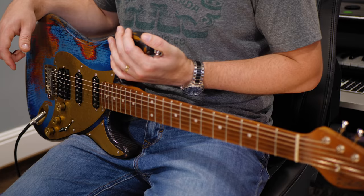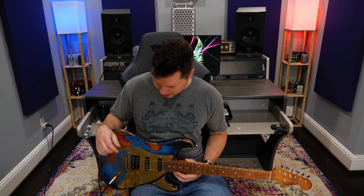Well, that was absolutely devastating and wonderful. Damn, this guitar is awesome. So that's the whole gamut of a five-way pickup set in a Strat-style guitar.